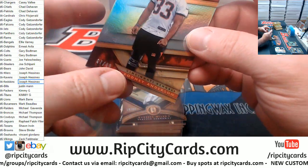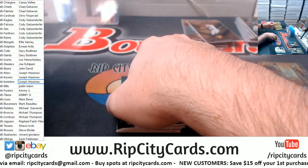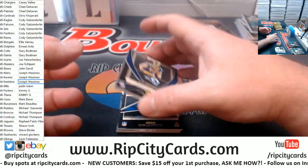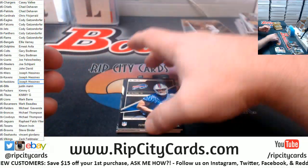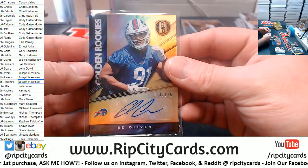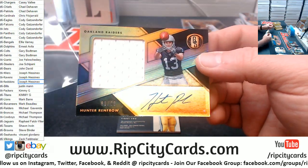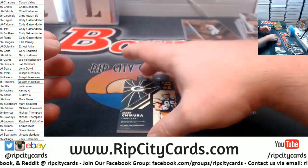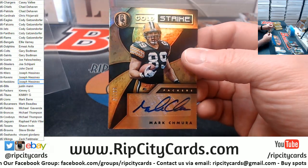Ronnie Anderson, /49 for the Bengals. Russell Wilson, /99 for the Seahawks. Kiko Alonso, /49 for the Dolphins. Clay Matthews, /149 for the Rams. Ed Oliver, autograph, /199 for the Bills. Got a Hunter Renfro, /299, autographed and swatch for the Raiders. And a Mark Chimura, triple auto box, /299 for the Packers.